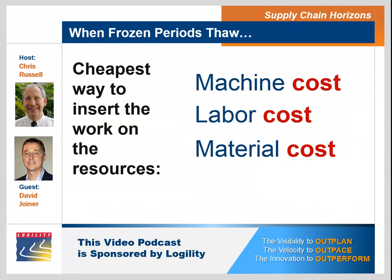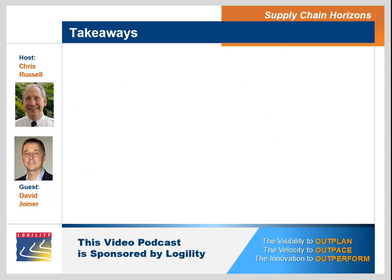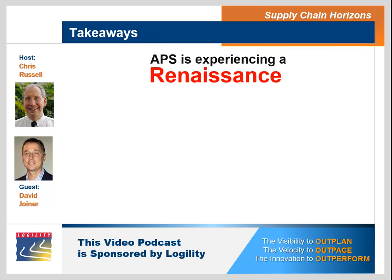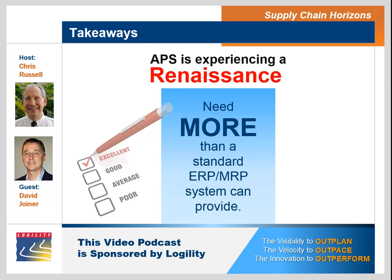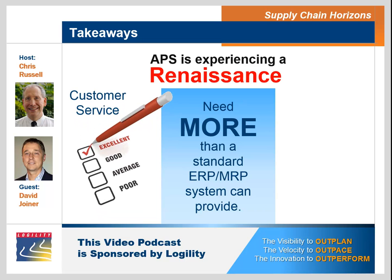So to summarize this conversation, advanced planning and scheduling is seeing a renaissance in complex manufacturing companies for three reasons. One, manufacturers with complex processes need more than a standard MRP, ERP system can provide because they have business pressures. The first business pressure would be the pressure for customer service. You may say you have a 2-week firm period, but the customer doesn't really care.